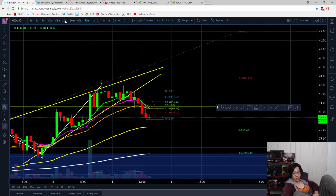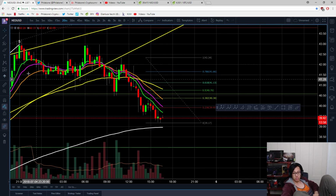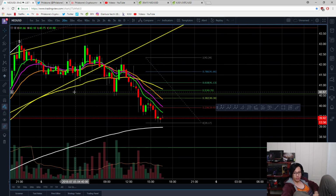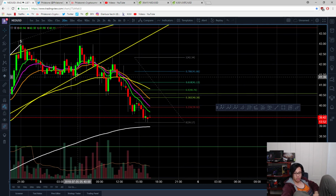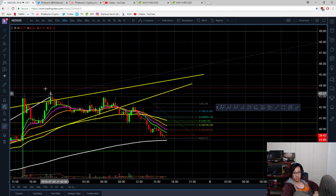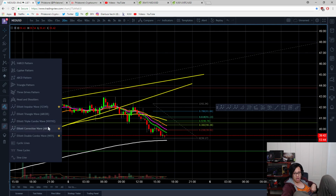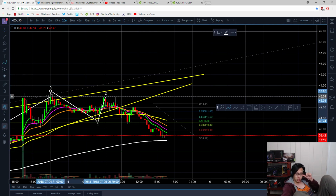And another thing that this could just be as well, okay? I'll be very clear. This thing could just have been a whole wave one, and then wave 2. Here's an alternate count, okay? You always have to have alternate counts. So this could have been wave 1, 2.